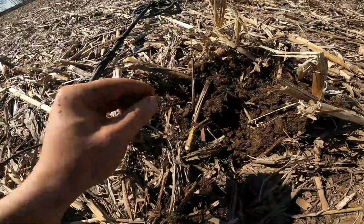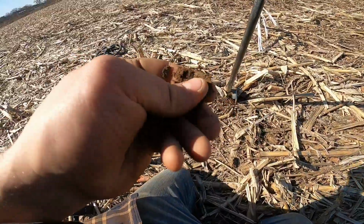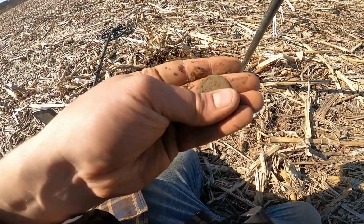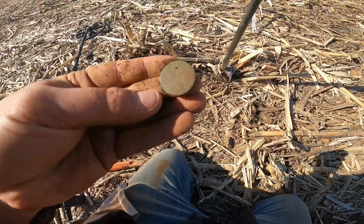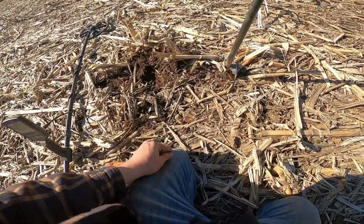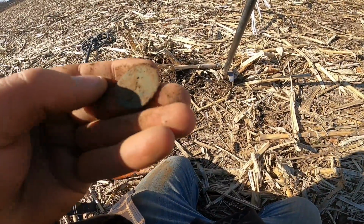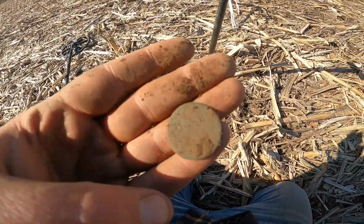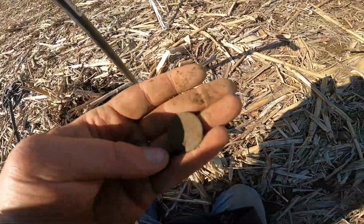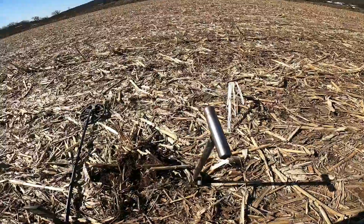Rang up like a 20, so I'm thinking it might be a button. Feels like a coin. I think it is a coin. Oh, it's slick. I'll let it dry out before I rub it up. I'm pretty sure it's a coin, though. Cool. Oh, had to work for that one.